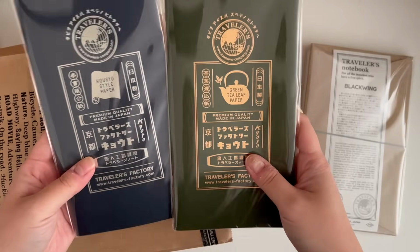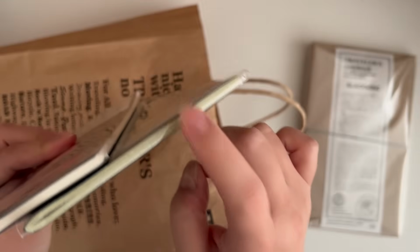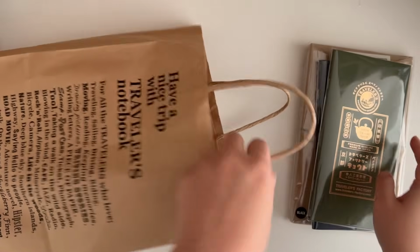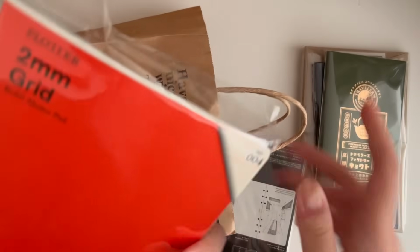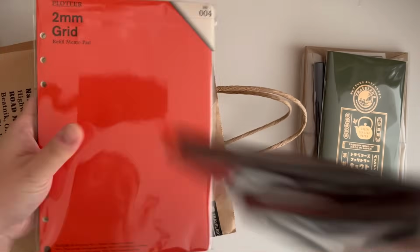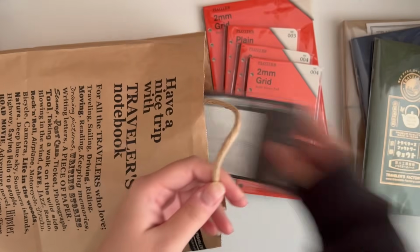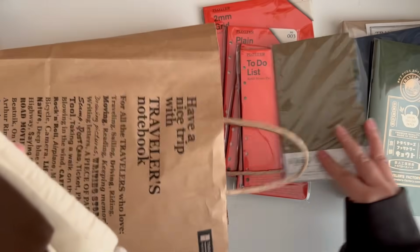She also got some of the Kyoto papers for me. I'm really excited for this one because it has very nice papers. It has like the green tea leaf paper, but I'll show you that in a second. And a ton of Plotter stuff, because surprise surprise, you can't get any Plotter stuff in Australia, so I had to get her to get me some stuff. So these are mostly Plotter stuff, which I will probably use for next year.